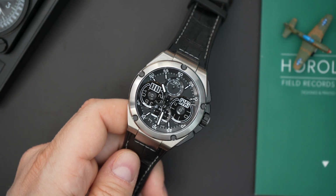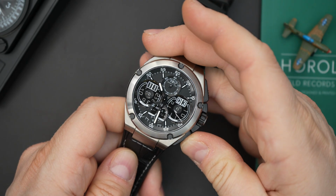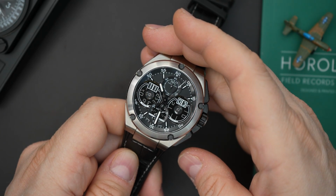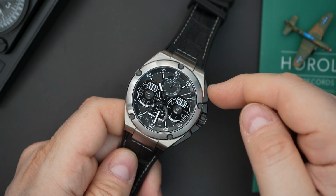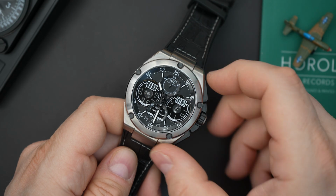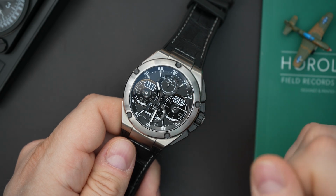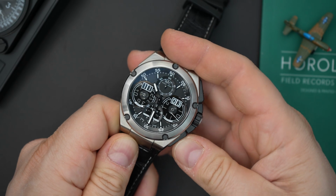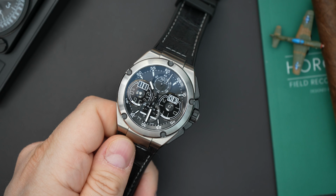I just know it's accurate because I have been wearing it for a few days. So anyway, very quickly, it is a flyback chronograph. The functionality of a flyback chronograph, essentially, the start and stop are right here, and then the flyback here. If you stop it and then hit the flyback button, it'll reset to the 12 o'clock position. So essentially, now I could stop it and it'll reset, and then I could start the chronograph again like that.